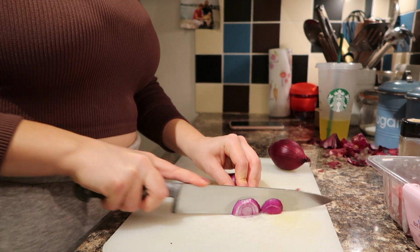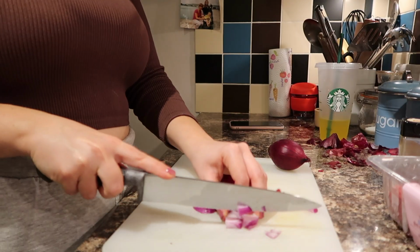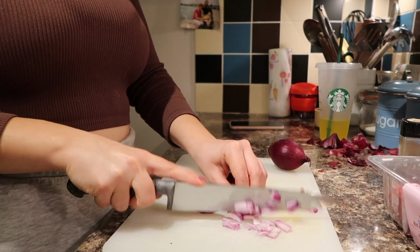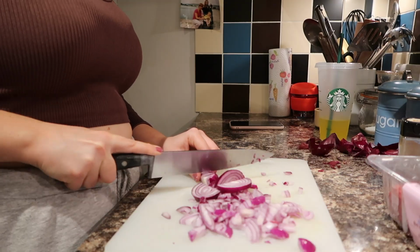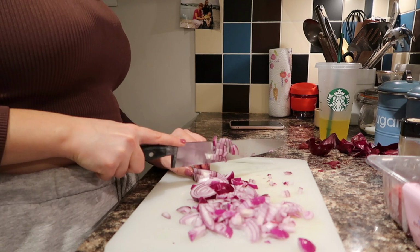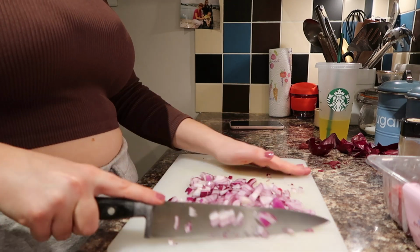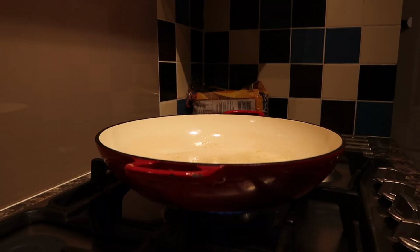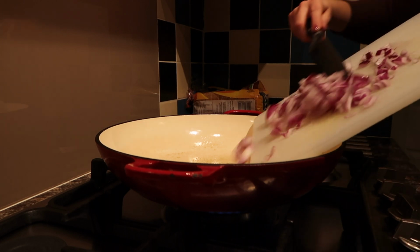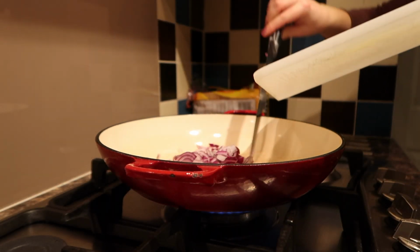So you just want to chop up either one large onion or 2 small onions. I only had 2 small ones. Luckily I was wearing my contact lenses this day, so my eyes were not bawling from the fumes of the onion. And then just fry that off in some fry light or some oil, whatever you prefer, until it's gone a bit softer.